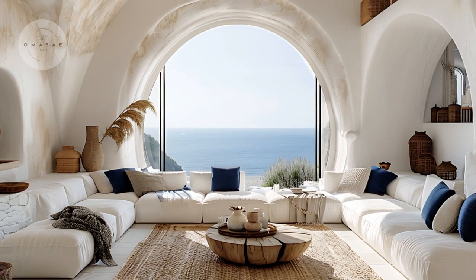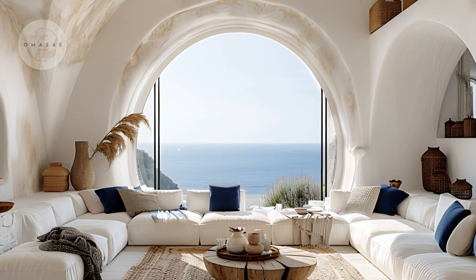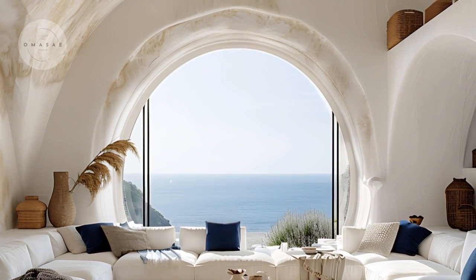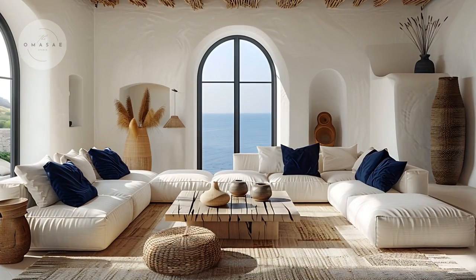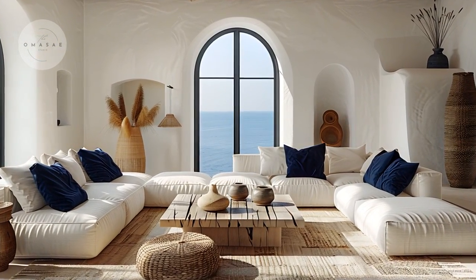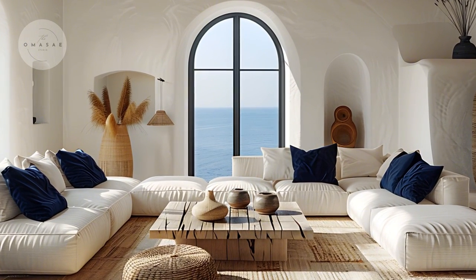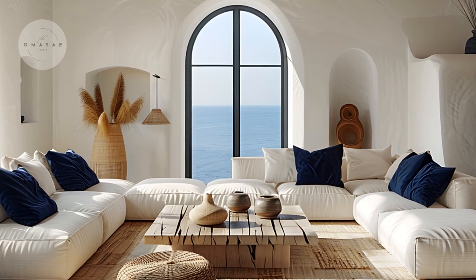Picture this: sun-drenched, whitewashed buildings gleaming under the clear blue skies, nestled against the backdrop of the azure Aegean Sea. The serene ambience of Santorini is defined by its minimalist elegance and natural beauty, where every element contributes a sense of peace and tranquility.